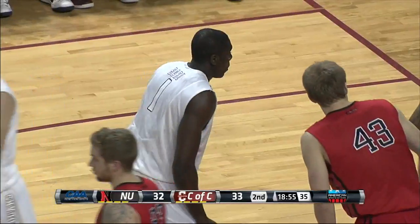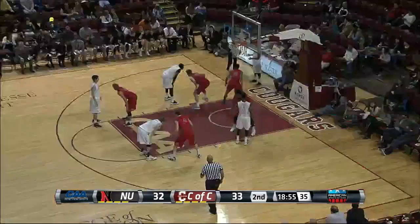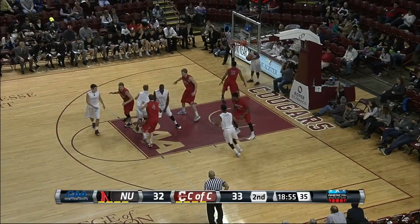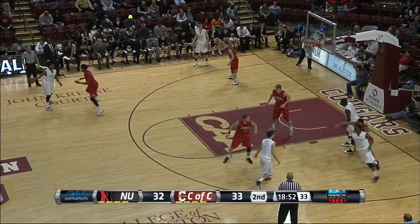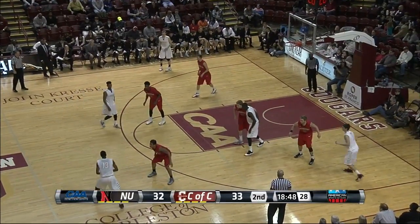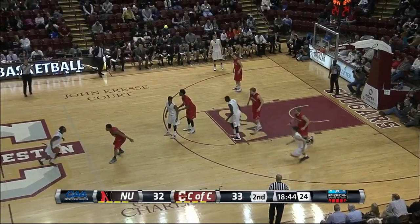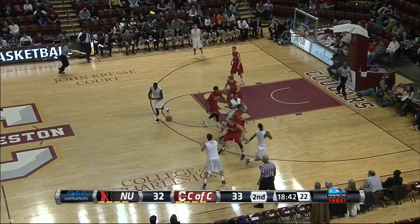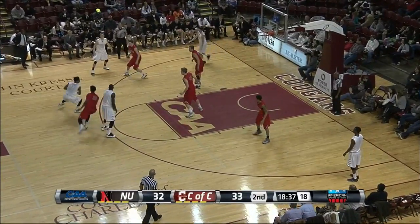And we talked about it. We saw it in practice. They were enthusiastic about playing this game. And they're not winning the battle of the boards, but they're staying even. That's all they need to do. If they can win it, that's a bonus and almost guarantees them a victory. It really does when you look at the fact that the Huskies are 0-7 when they lose the battle of the glass. Cougars also have the game at about the pace they want, too.